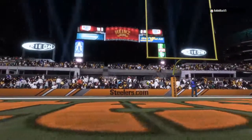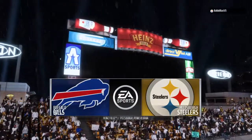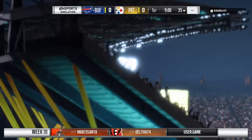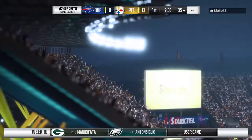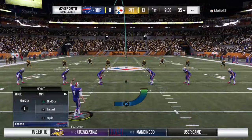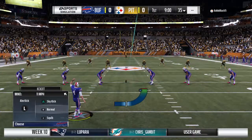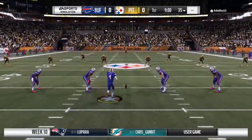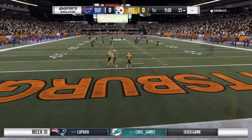Right at the convergence of the Three Rivers on Art Rooney Drive, we welcome you to Heinz Field in Pittsburgh, Pennsylvania. Nothing like the fanfare of introductions to an NFL game, and that was in evidence a moment ago. Fireworks, pyrotechnics, you name it. This crowd is ready as their guys get set to match up between the Buffalo Bills and the Pittsburgh Steelers. The shadow's starting to get a bit longer. Week 10 of the NFL season is here, and we're underway on EA Sports.